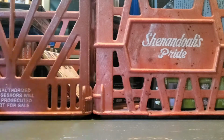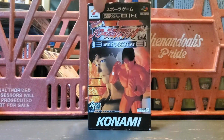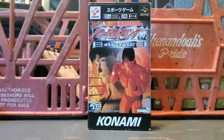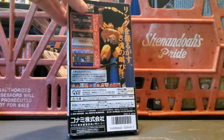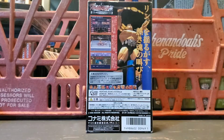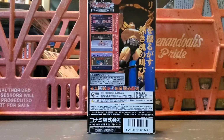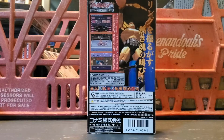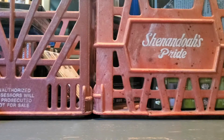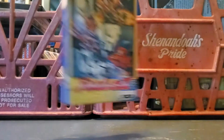Alright, next up is a really cool game that I will talk about at some point in the future, and that's GKO Power Pro Wrestling from Konami. This has some pretty impressive graphics. They're the silicon graphics, kind of like Donkey Kong Country. I'm not the biggest Donkey Kong fan, so I've not played much of the Donkey Kong games on SNES. But yeah, has graphics much like that. Looks pretty good.